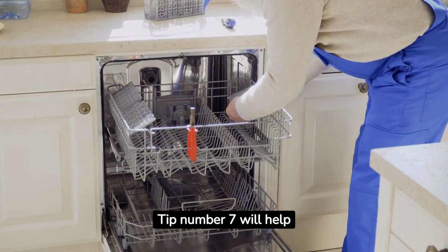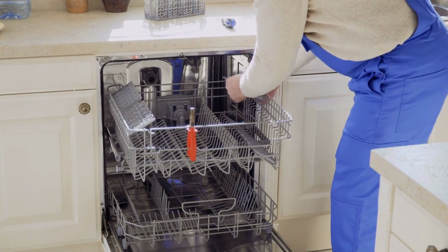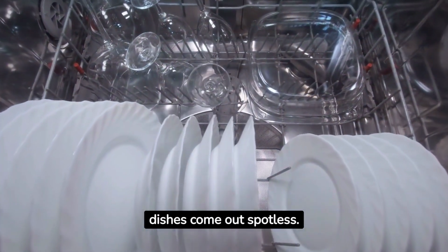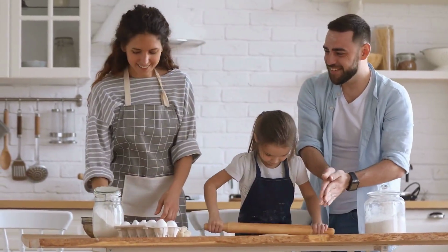Tip number 7 will help you give some love to your hardworking dishwasher. We'll show you how to clean it using washing soda, ensuring it runs efficiently and your dishes come out spotless. We'll explain why this is crucial for your kitchen.